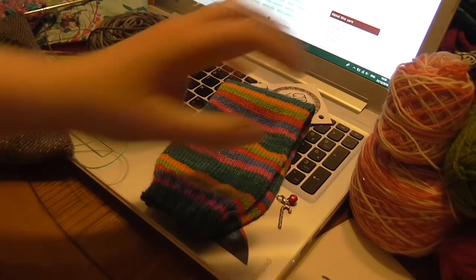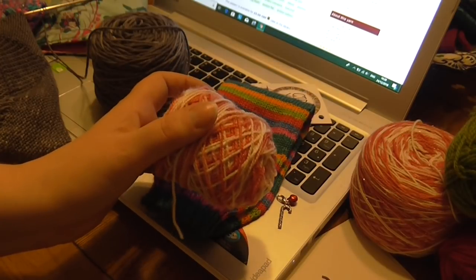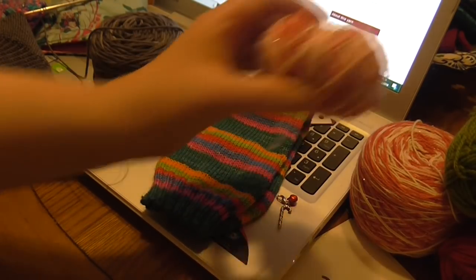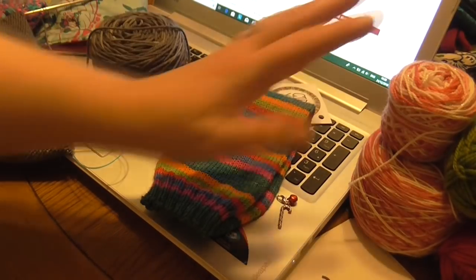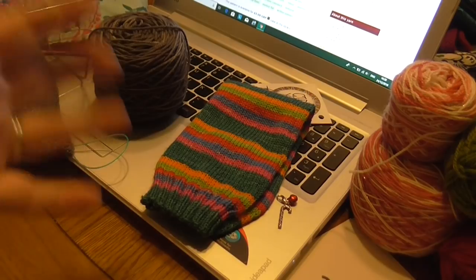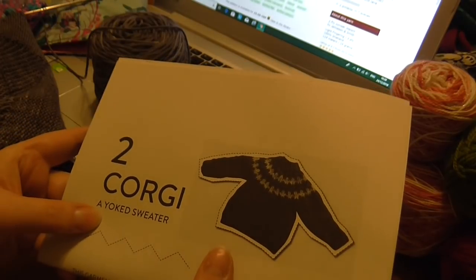So tonight, as my Christmas Eve cast on, I'm going to do my second of my candy cane socks. That was the pattern I designed. So I'll be casting that on as my Christmas Eve cast on. It's a bit of a cheat because I've already knitted one of those already, but it's the Christmassiest thing I could think of. But also, I'd like to cast on this jumper here.